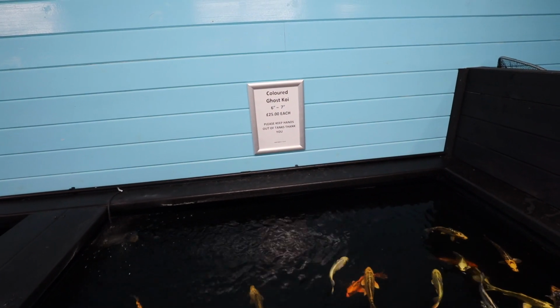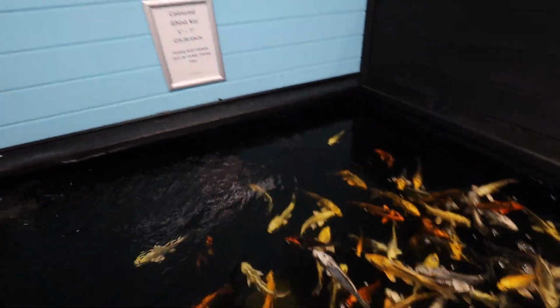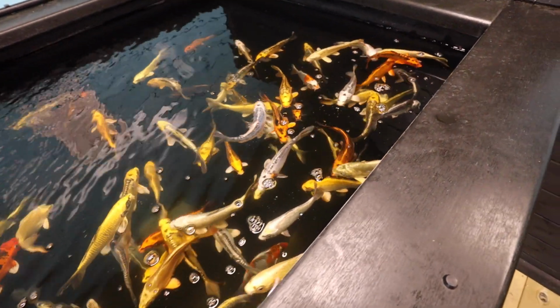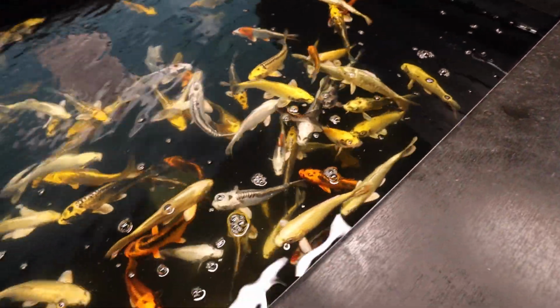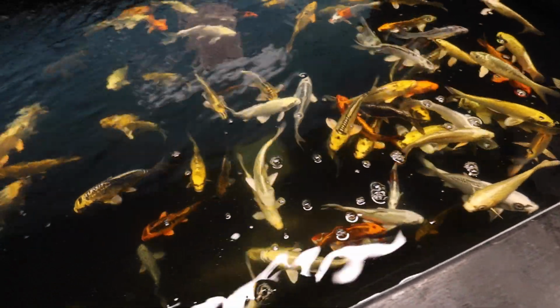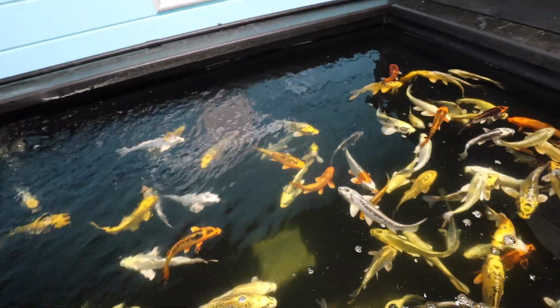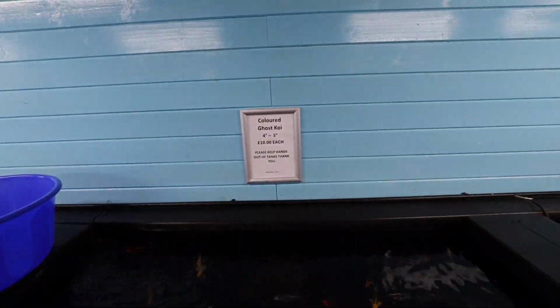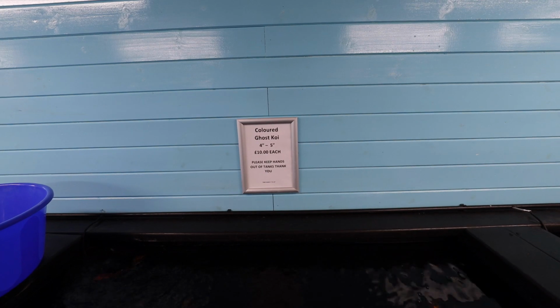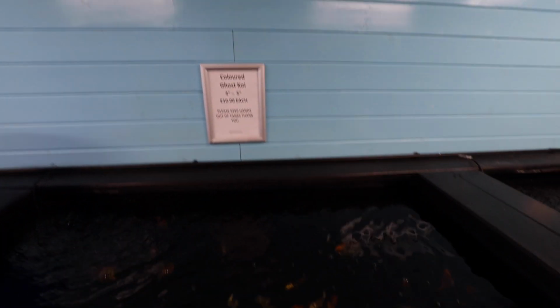So here we have some coloured ghost koi, 6 inch to 7 inch, £25 each. They're a bit smaller, obviously. So here we have a bit cheaper fish, coloured ghost koi, 4 to 5 inch, £10 each.